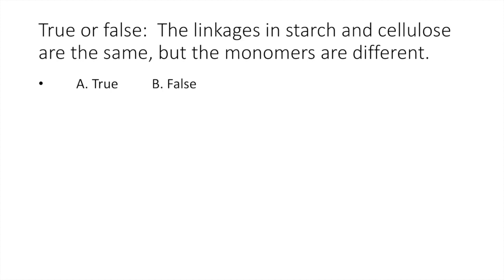Starch is very easily broken down by plants and by animals to be used for energy, whereas cellulose is a structural polysaccharide. It is formed in a way that makes it last, be more permanent for the plant, form the cell walls, form wood, form paper, cotton. Those are all different forms of cellulose. So this one is actually false because the opposite case is true.